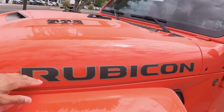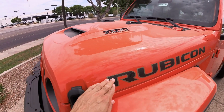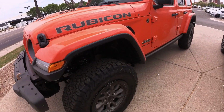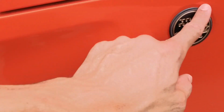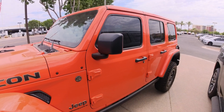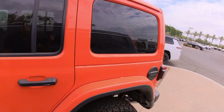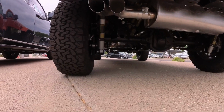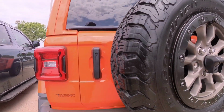Something I like about Rubicon trims is, whether it be the Rubicon or Mojave, there's a little trim right here. Always got a little special color on the outside that matches the rest of the vehicle. When you look at the badge, you got that gold right there. And you see, it's just dope. This is a nice, bright orange color. It's got the solid hard top roof. Got a little gold here again, as well as special little Rubicon shocks right there. They're not the regular red cheap ones.